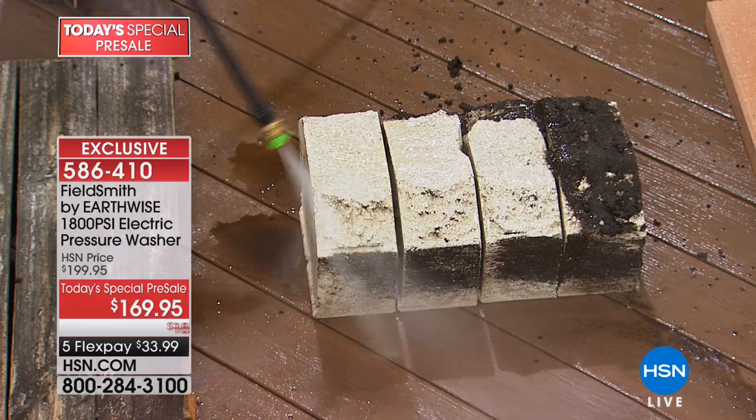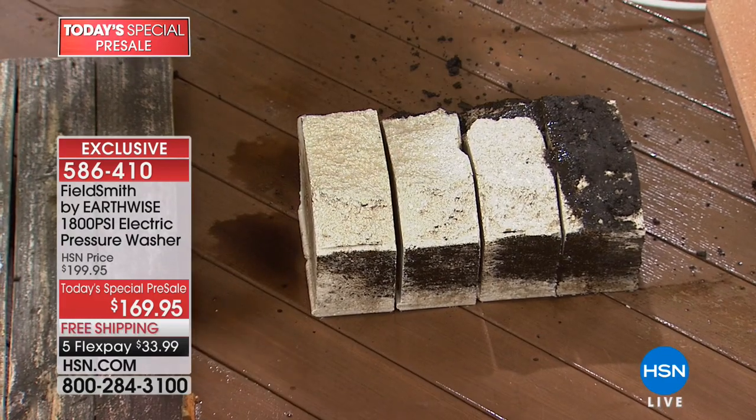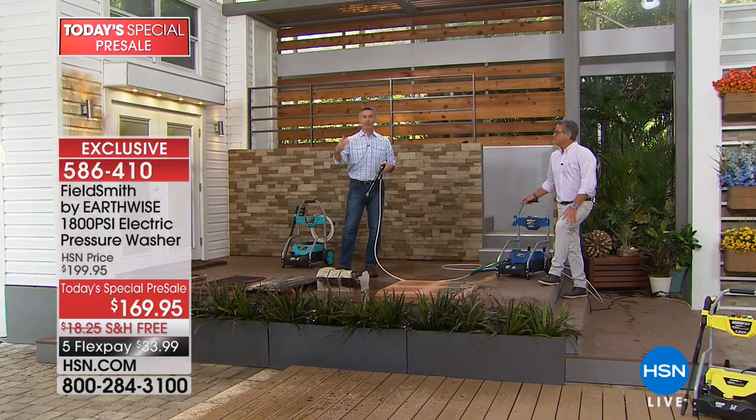And I gotta finish that. I'm gonna get off front. There we go. And get that all done. It's so simple, it's so amazing. Bring everything back to the way it looked when you first built it, installed it, when you first bought your house. Think about all the things you can use the pressure washer for.